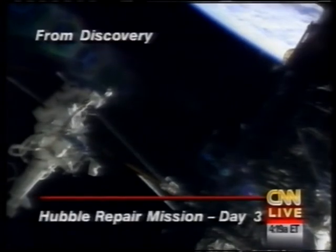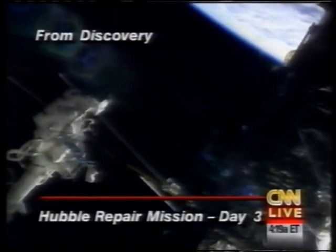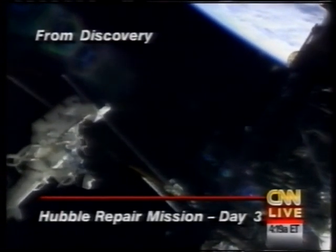Now, we're getting more live pictures from space, which show the astronauts at the end of their spacewalk. You can see a checklist that they're going down at the end of this spacewalk. And you can still see one of the astronauts out on the robot arm. Let's listen to the commentary from Mark Garneau talking to the shuttle.